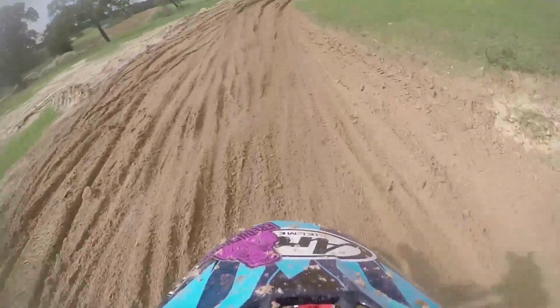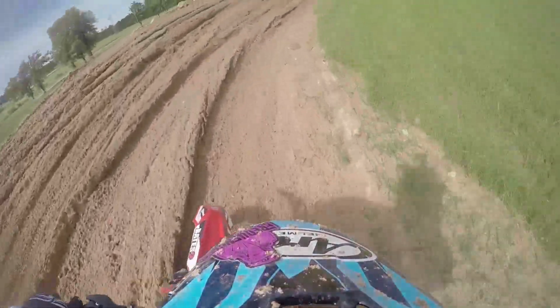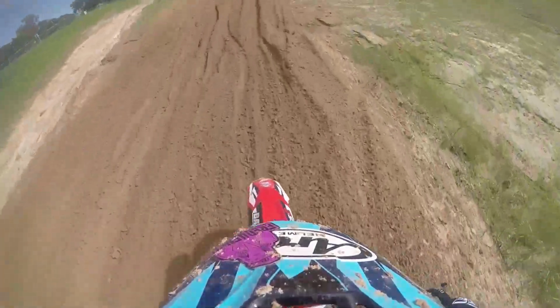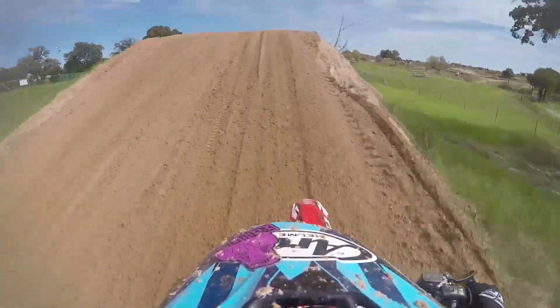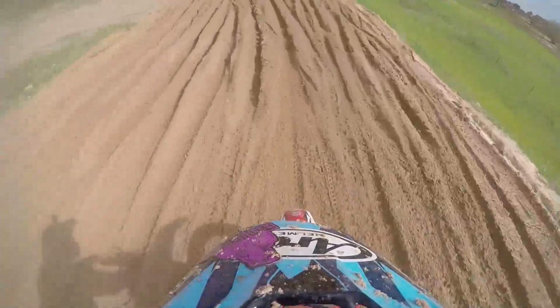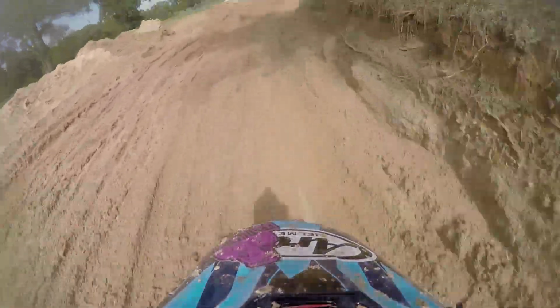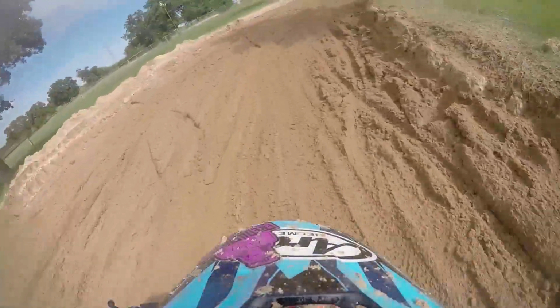So they've got a separate track that's kind of up on a hill. It's a clay base. It's more of a beginner style track. I think they use it for night races and stuff. But that track was actually dry and less gnarly, so I thought it'd be more of a fair comparison to do this little test up there with the XR and the 450.